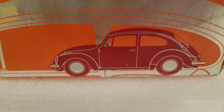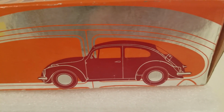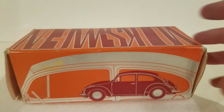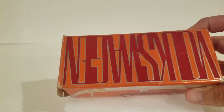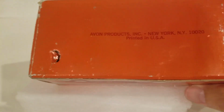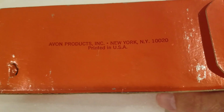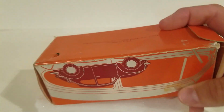What a great box. Right? Great graphics. They really took the time with it. That font is amazing. Can you read that? That's upside down. It's just beautiful. Let's see what it says on the bottom here. Avon Products Inc. New York, New York. 10020. Printed in the USA. What a beautiful box.